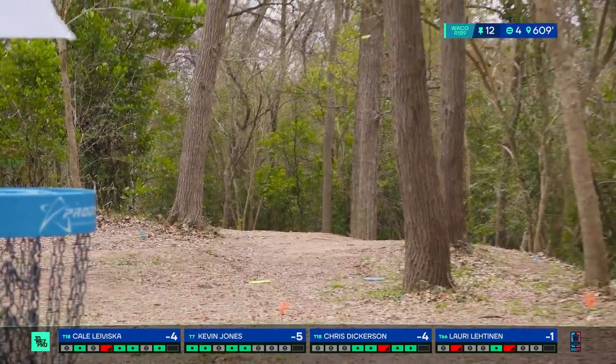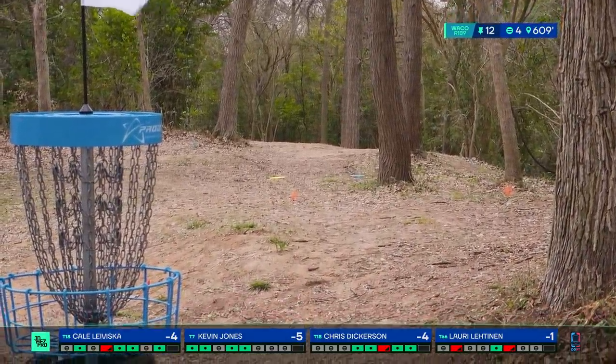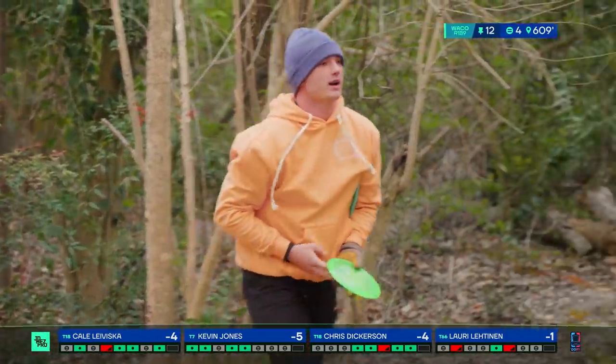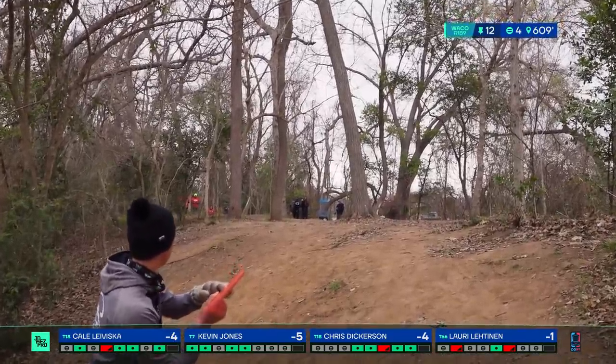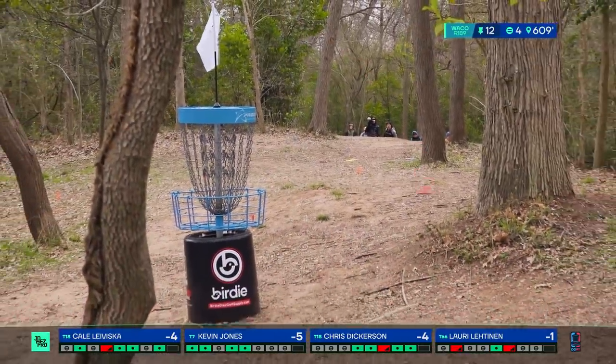And as you can see, the forehand just has to hyzer eventually. And if that had missed the trees, I think you're right. That's still 45, 50 feet away. But now Kevin's going to be outside circle two, most likely, for the par. Looking like he's going to be surrendering his second bogey of the round. Good touch.